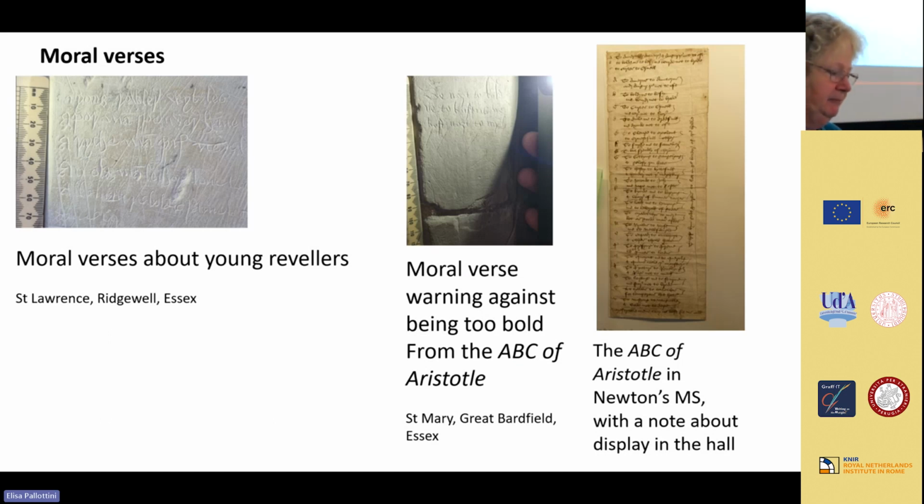Moral verses. So we have here a moral verse about young revellers at Ridgewell, a moral verse about not being too bold, too proud, too assertive. That comes from a poem called The ABC of Aristotle. We've just got the one verse here. Humphrey Newton, though, copies out the whole text, and he makes a note. This would be a very good set of verses to display in the hall, he says, on the frieze in the hall. So, again, a connection there, display of moral verses, and we see the same text being actually displayed in a church.